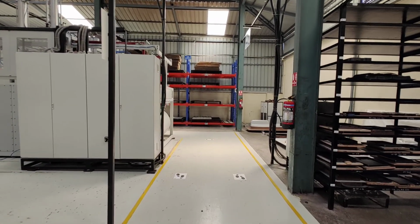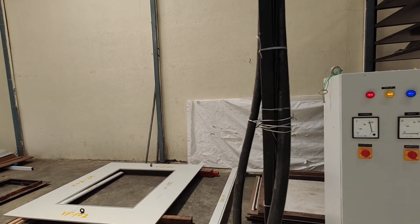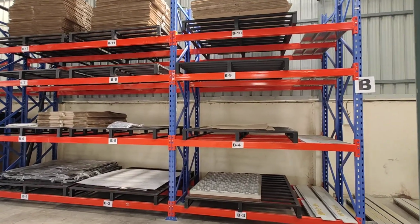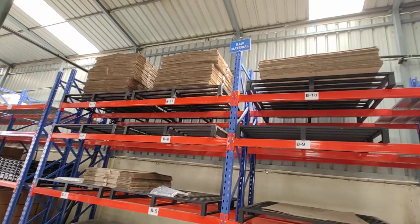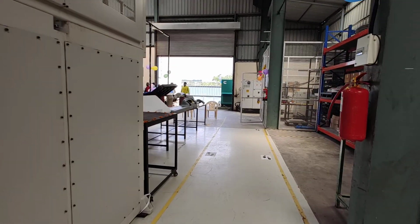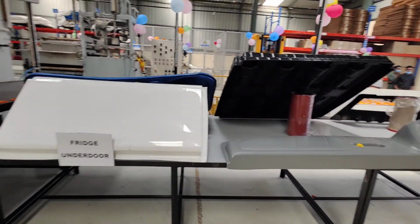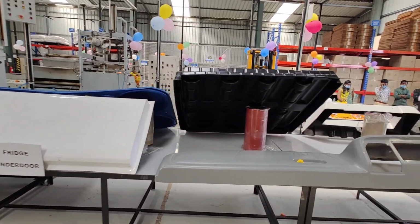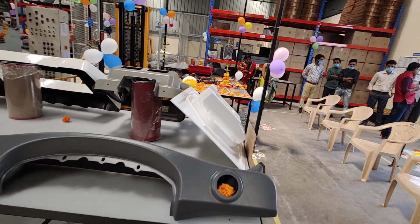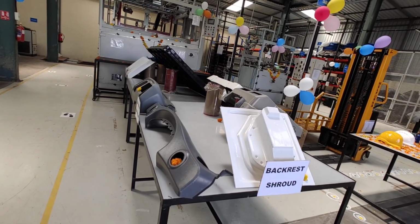Then we walk you, all our large machine frames are here, and their respective tools are placed on this rack apart from the corrugated boxes. These are other jobs being made on the large machine, and this is a backrest of a chair, hospital operation chair.